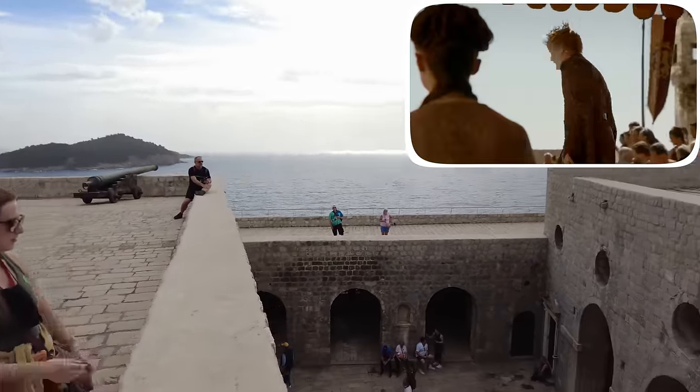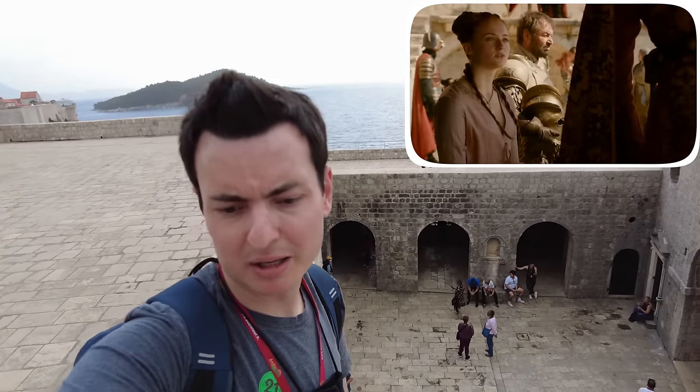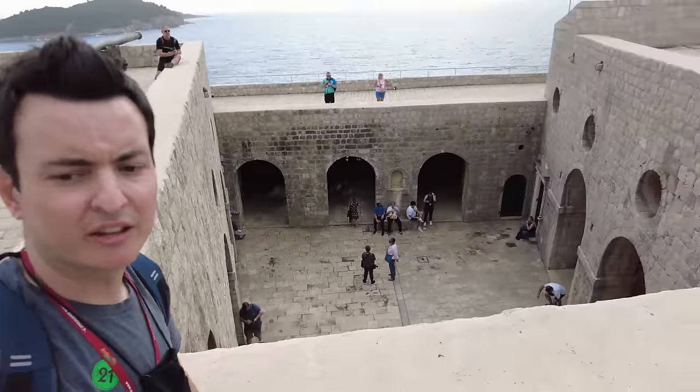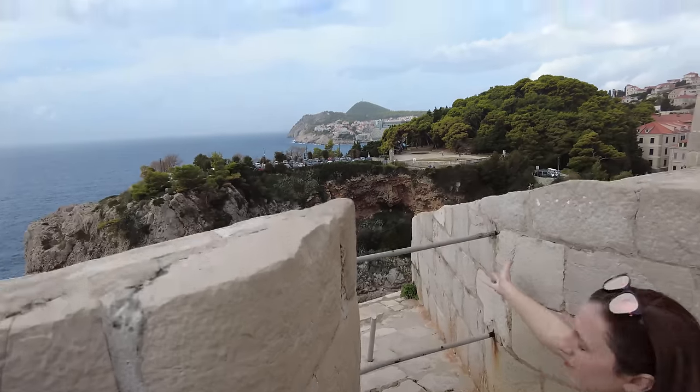And then down here, there's multiple scenes. There was a scene where there's a peasant cleaning up blood from a murder. There was a scene where they were talking about Arya being gone. Littlefinger had a famous scene down there. And on the other side of this wall, there's a park down there.